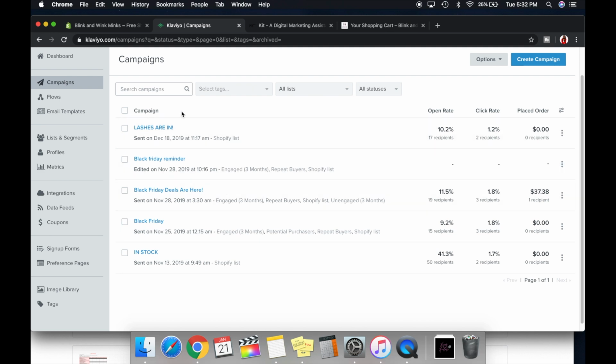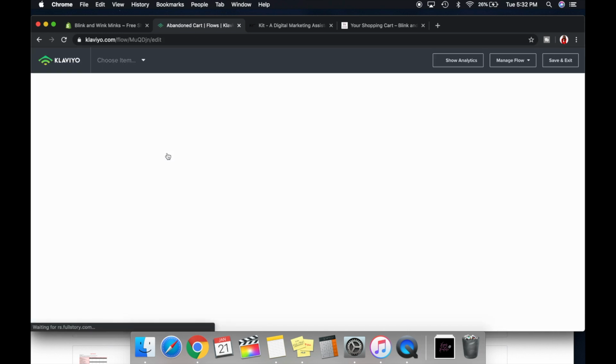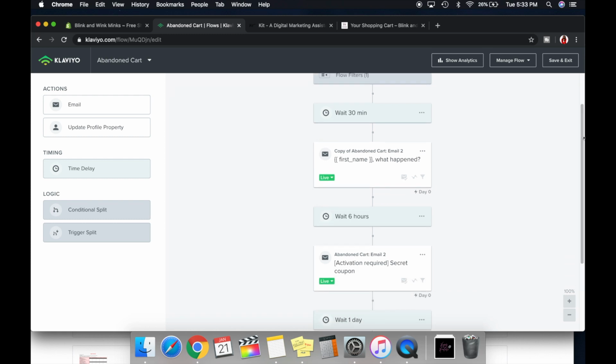Basically this is where I run my campaigns for my email, and it shows me how many people opened it, how many people clicked on it, and how many orders were placed from that email. Now I have an automatic flow set up for my abandoned cart, and this is so bomb because basically when somebody gets to the checkout page and they don't check out, Klaviyo automatically sends them a message in 30 minutes, and it literally is a message that makes it seem like it's coming from a customer service person.